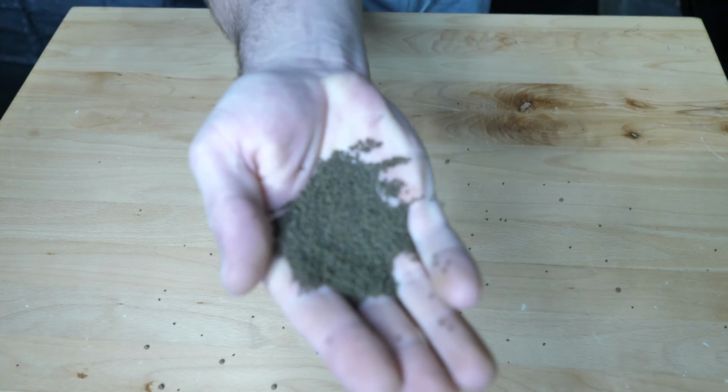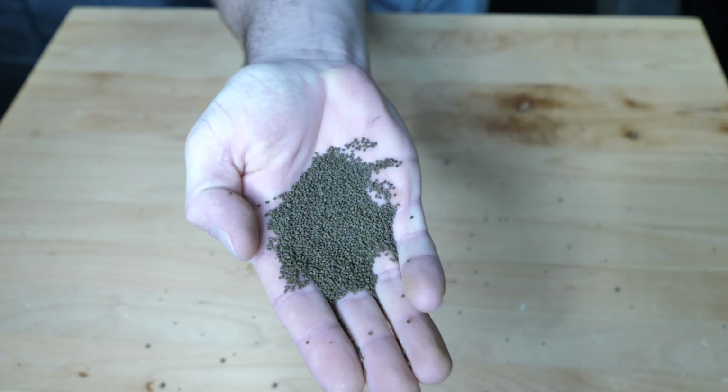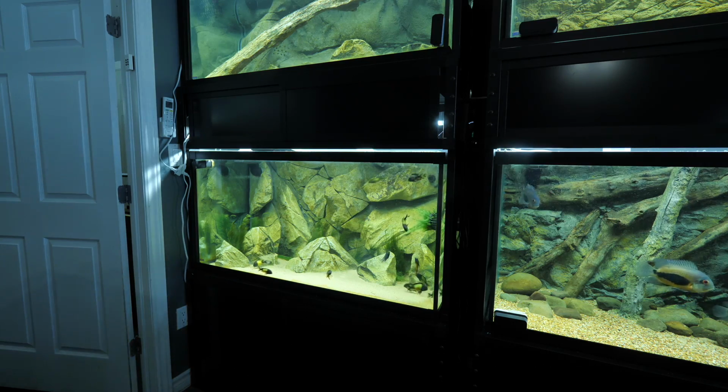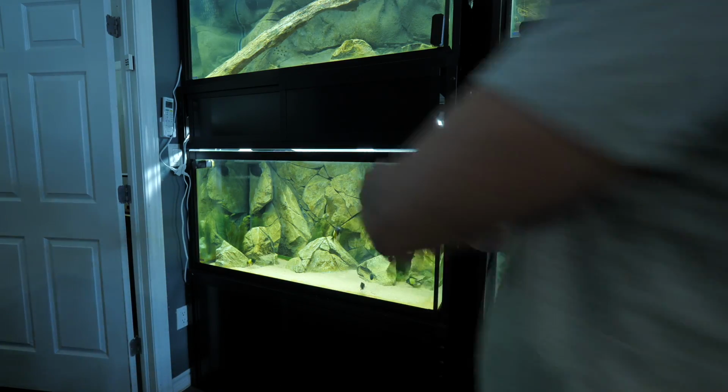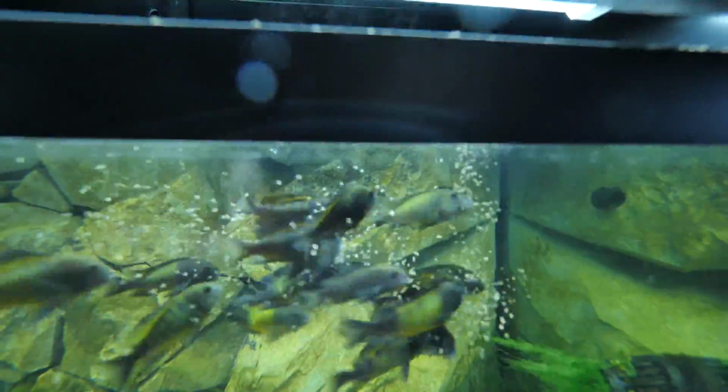The trophies get a varied diet as well. For the most part, they stick to the veggie diet, which is this stuff here, but then I'll also throw in some krill every once in a while as well, just to give them a little bit of meaty diet. However, they are a vegetarian. You do want to focus on vegetable matter for that type of fish.